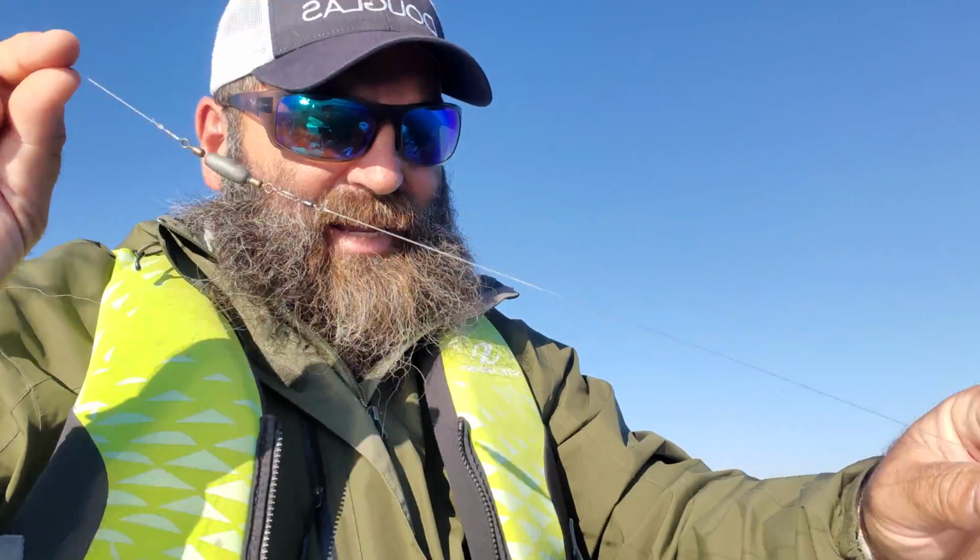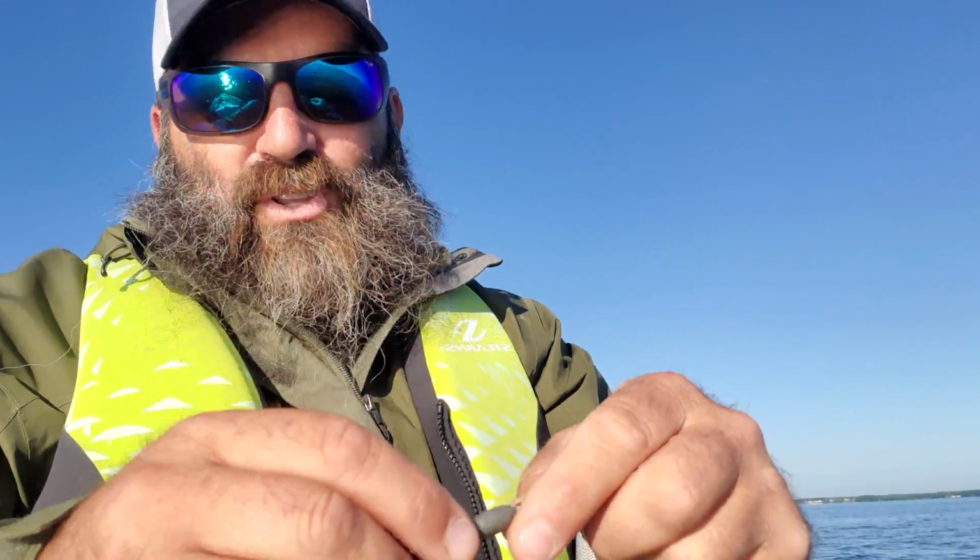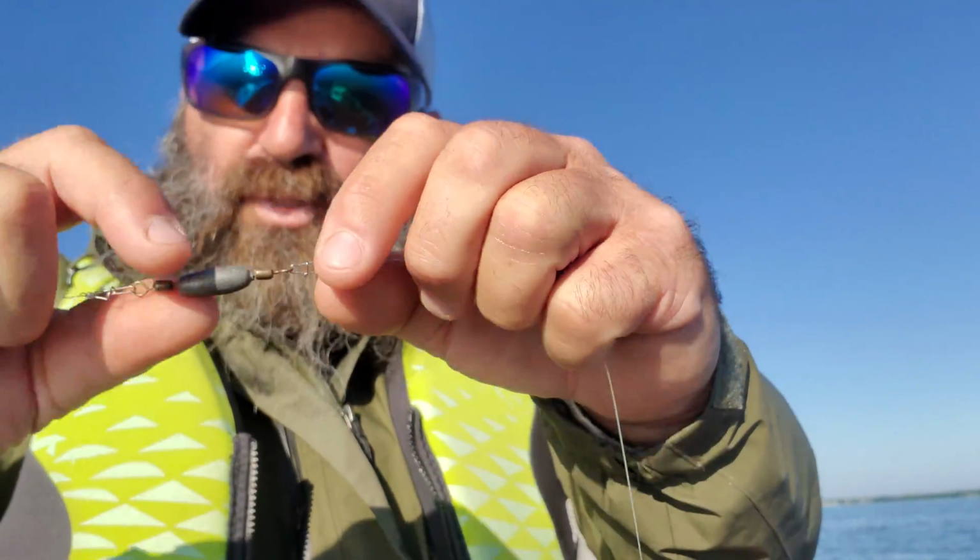So there's one, two, three barrel swivels in line between the line and this spinner. I don't know how many of those you need, but I know there should be at least one of them in there, just because you're going to get line twist casting it, going through the air. It flies and spins and whatever. So you don't have to use this fixed weight.